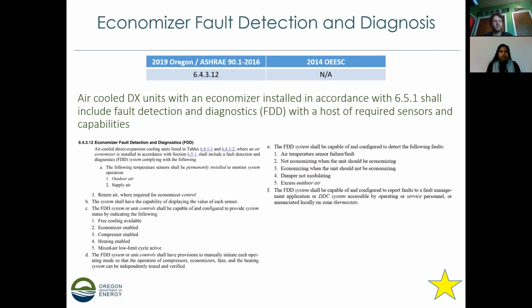We know that economizers are one of those things that get installed, and they may work great on day one, but then something happens, and it's not necessarily something that the operators or the building occupants are aware of if they stop working. And particularly in our climate zone, economizers are a great opportunity for energy savings. And if they're not working right, the building's missing out on a great opportunity to reduce their energy consumption and their costs. So there's a new requirement in the code to provide a fault detection and diagnostic system, FDD, that really is geared toward just being able to tell the building operator how that economizer is working, and monitoring its performance, and to be able to sound an alarm or to provide a notification if something's wrong with its operation and needs to be checked out.